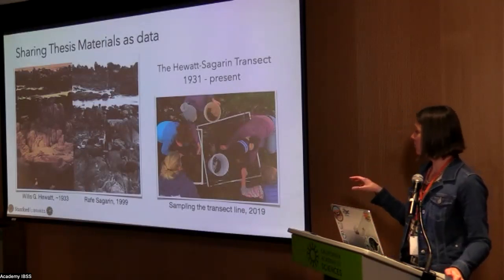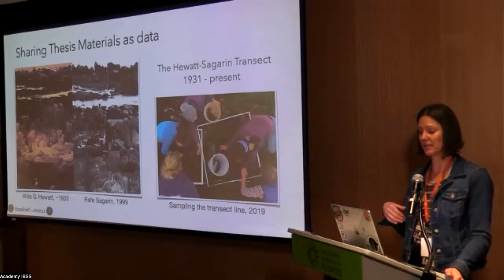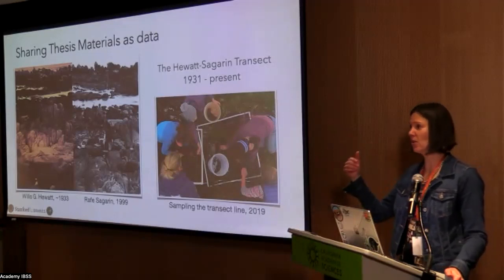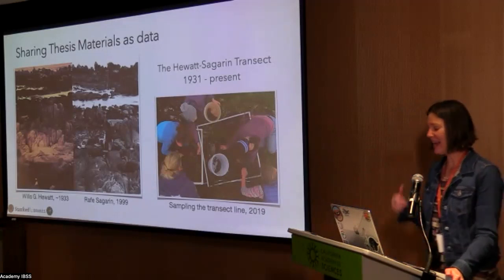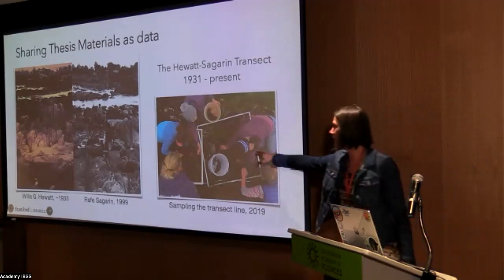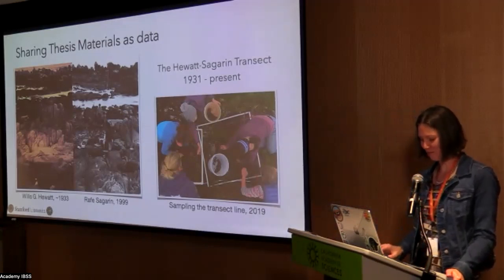So Rafe actually continued sampling the transect for his dissertation. He went on to study it for his PhD work. And then after his career took him to Duke and to Arizona, he kept coming back to Hopkins and sampling the transect. And it's still being sampled to this day by researchers at the Marine Station. This is actually Natalie here sampling just a few years ago.